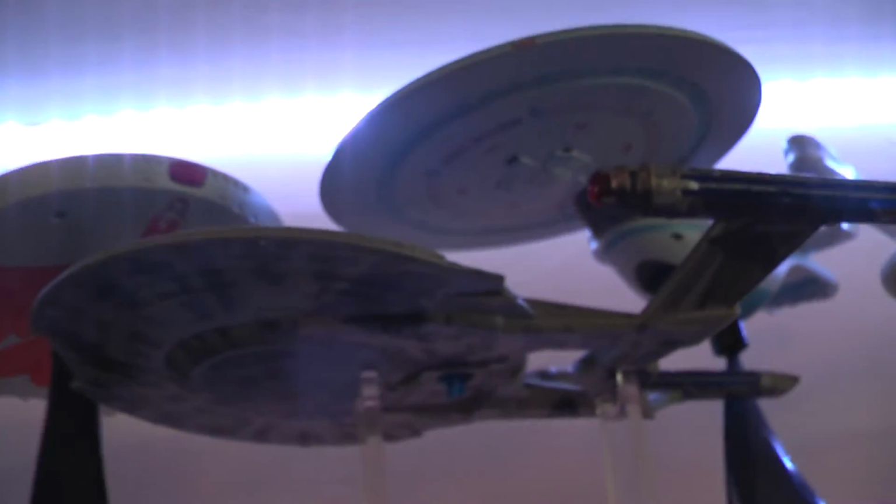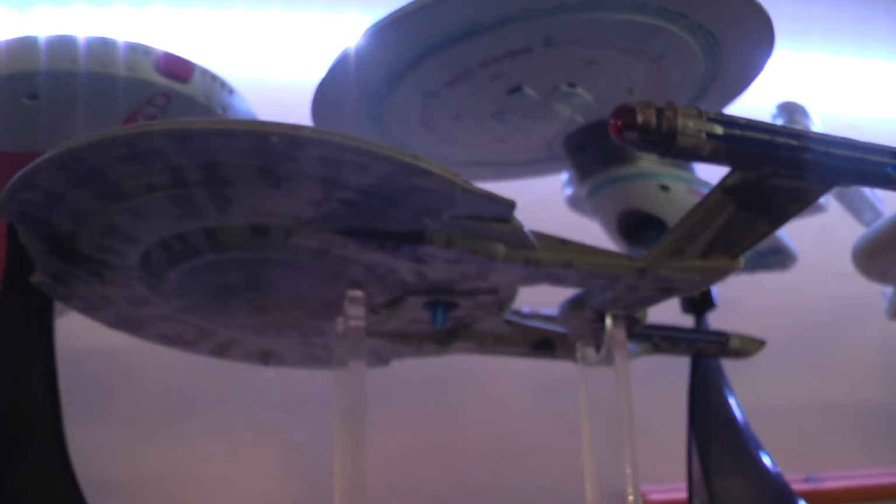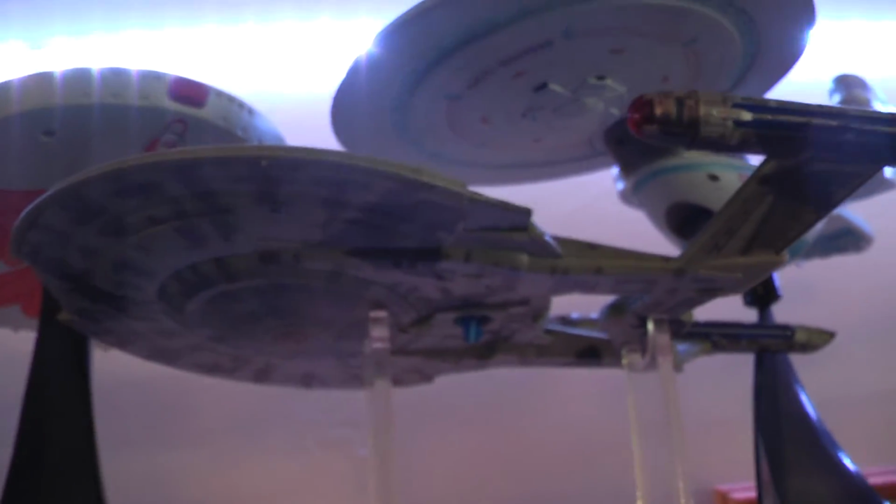Right, this is one of my personal favourites. I've got the Diamond Select Romulan Warbird on order. So we have the Playmates one. I do have a model kit of that, which I've never built. The NX-01 from Diamond Select. I've got two of these. I've even got the mirror one, which I've never took out of the box. I don't think I will be.